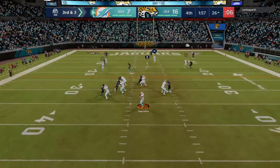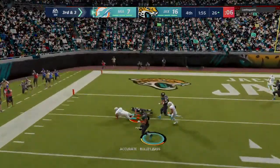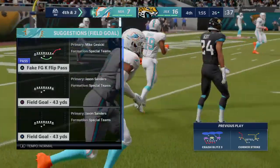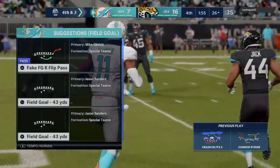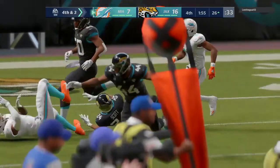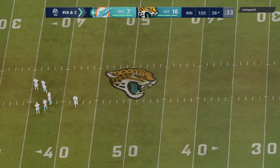To throw is Tua. And the throw there going to be incomplete. From a defensive perspective, they had exactly what you want anytime they want to throw the football. There was pressure on the quarterback. They were getting after him, and they tightened down on the receivers and forced the incompletion.